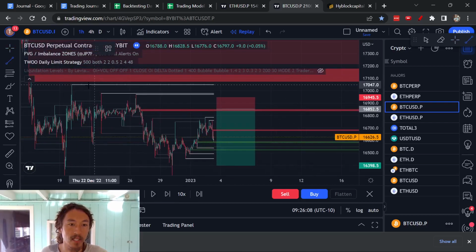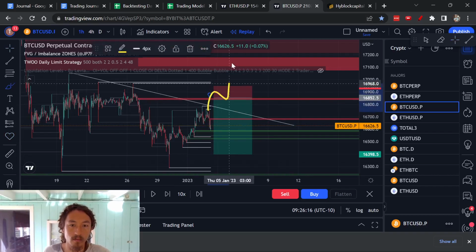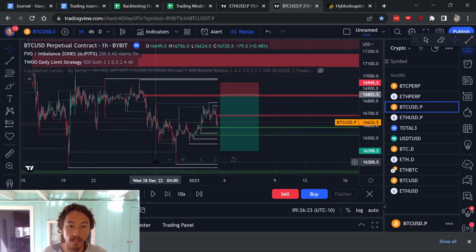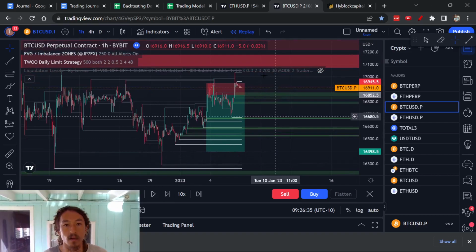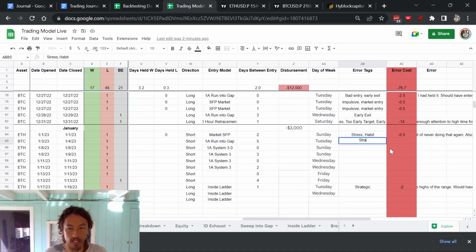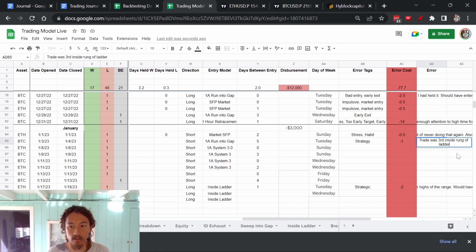And also, as I understand breakouts more, there is a lot of liquidity right here. Price, it's just horrible. This one was okay, I think, but this is just bad. So I can mark that as an error. That was just a loss. So let's log this. This is an error. Error tags, I would say strategy. I don't know if I was impatient there, but the trade was the third inside rung of a ladder. Breakout trade would have been better.